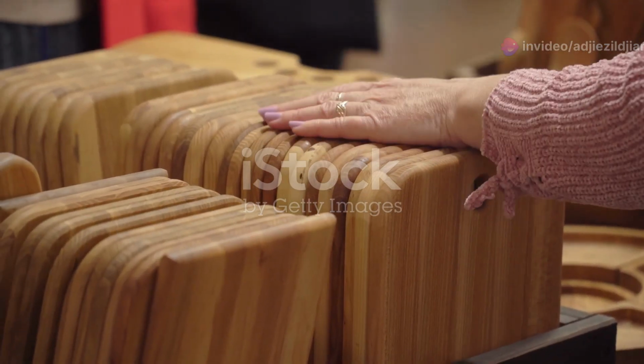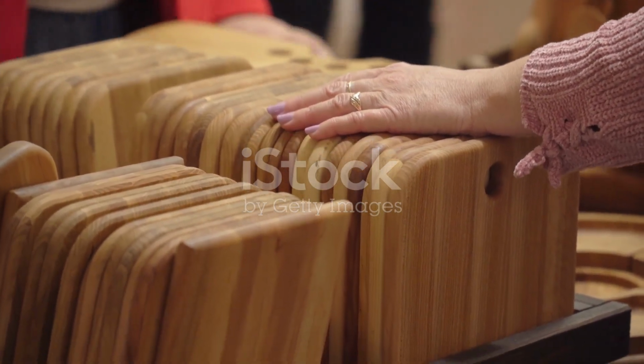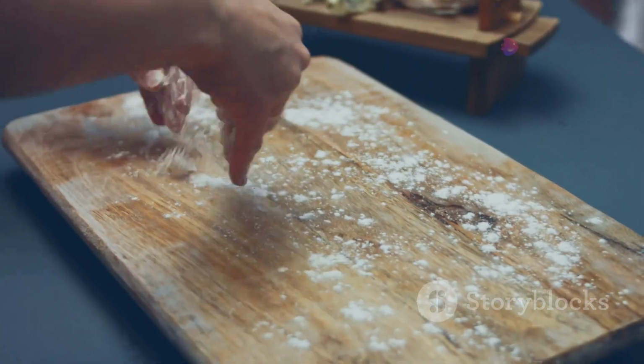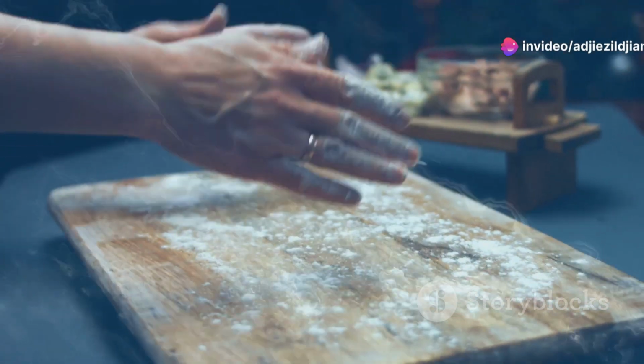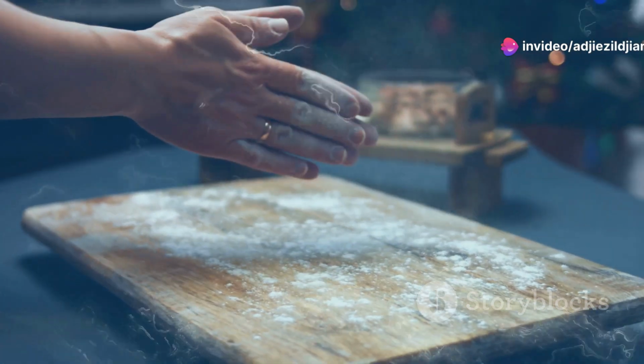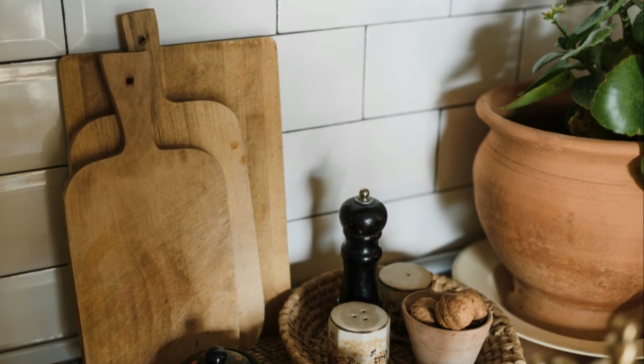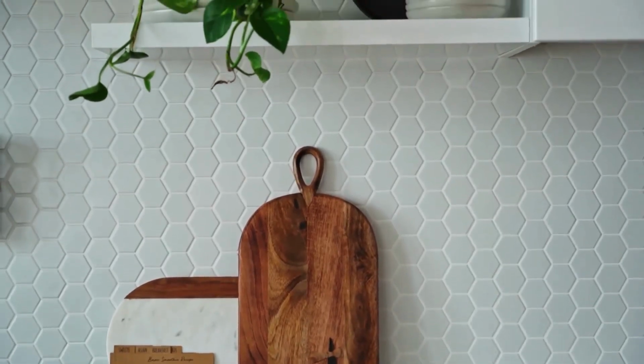The Shun Hinoki Cutting Board is priced around $80 to $100. It's made from hinoki, also known as Japanese cypress, and comes in multiple sizes, often ranging from 15 by 10 inches for smaller models to 18 by 12 inches for larger boards. Now, let's delve into the pros.